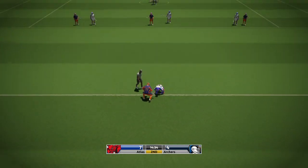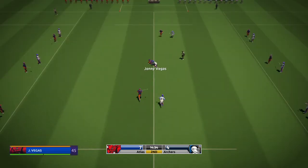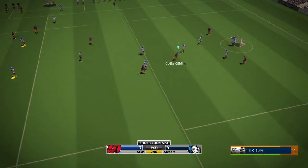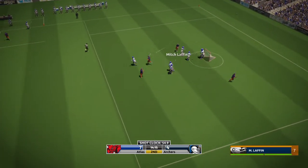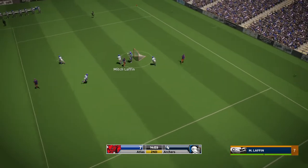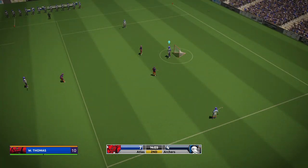If you have a good face-off guy, it can be make it, take it, Lacrosse. Orange ball. Ball top center. Ball side right. French steps in and shoots. Orange ball. Blue ball.